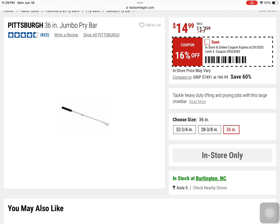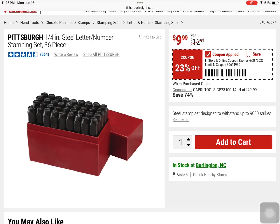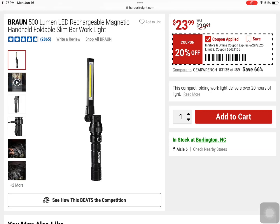Now from Pittsburgh, this is a bad picture, but it's a 36-inch jumbo pry bar. This is 16% off at $14.99, but they use like a little gift picture. I'm not sure why. From Pittsburgh, you're getting this 1/4 inch steel letter number stamping set. This is a 36-piece set for $9.99 at 23% off.